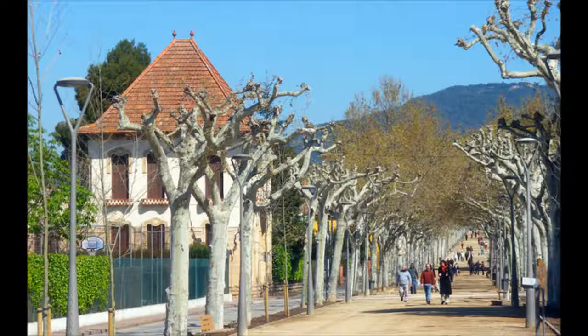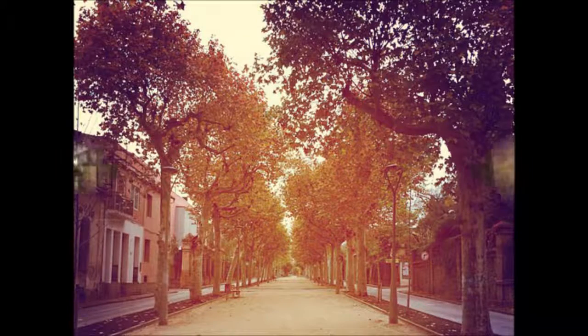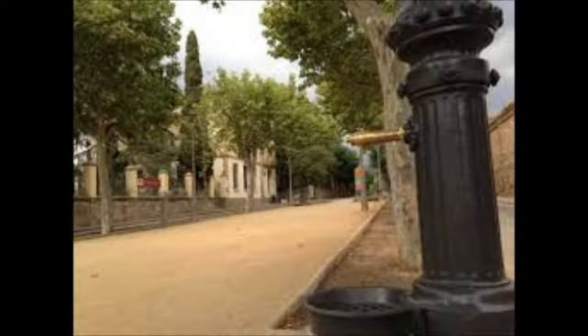It has been there for many years, since 1878 to the present time, and I think it still has a long time to go. I honestly don't think that I can imagine La Garriga, my town, without Al Passeig, as so many people use it. I, myself, go there a lot, whether it's to meet up with friends, do sport, or just go for a walk with my family.